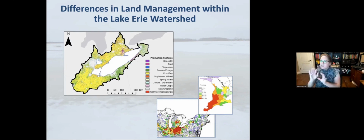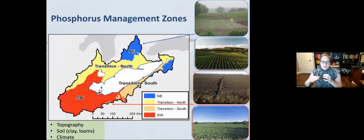So what we did is we put all of this together. We have climate differences, we have some drainage differences, we have some landscape differences. Put it all together, and we used a clustering analysis. We used a k-means approach, basically, to delineate some management zones. We came up with 4 zones. We tried, could we break it into 2, 3, 4, 5 zones? And we kind of settled on 4.